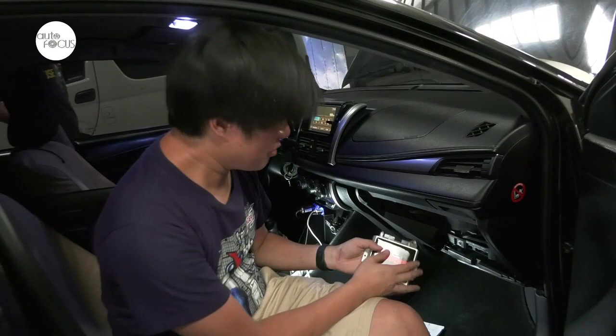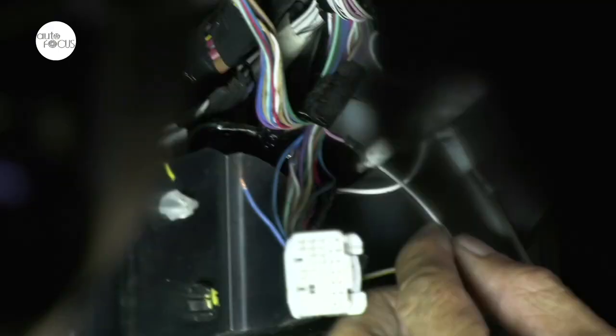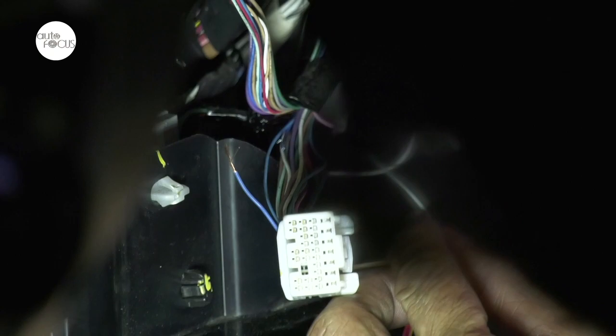Alright, now the UniChip is now connected to the ECU. For this particular car, we're using the UniChip Q4, which has an additional 4 wires to control the throttle because all cars now have electronic throttle.